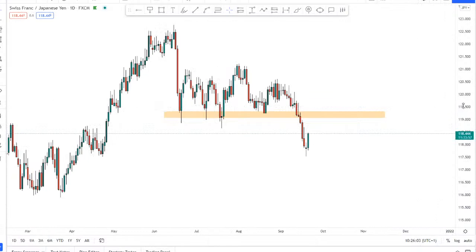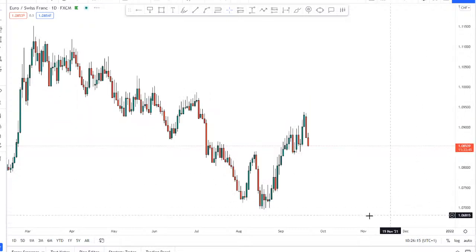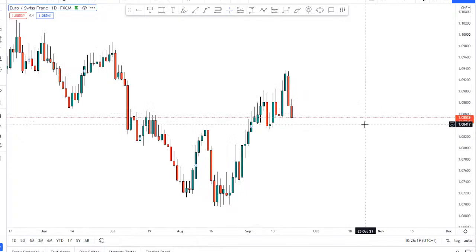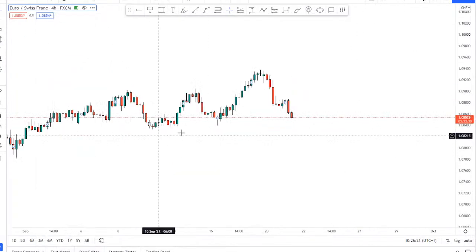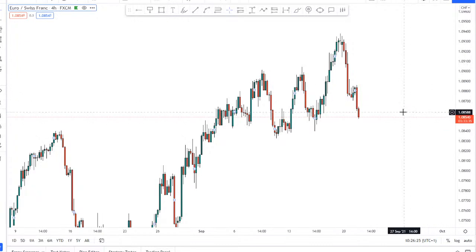But yeah, a lot of the CHF pairs did take a big dump to the downside recently. CAD/CHF, big dump to the downside. GBP/CHF, big dump to the downside yesterday. EUR/CHF, another big dump to the downside yesterday. So CHF has been a little bit strong lately as well. So I think that if that does keep up, these CHF pairs do have a lot more downside they could be heading towards.